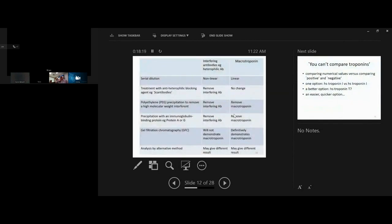Now, this is the hard slide, but don't worry about the details of all this if it sounds like gobbledygook. It's just to show that there are lots of things that the lab can and should do if we think we have an interfering antibody or a macrotroponin causing a high troponin result. Mostly the doctors are happy if we just do something to check the result and tell them if we think it's really right or wrong. They usually don't want to know why a result was wrong. But sometimes we can put 2 and 2 together and work out what might be going on by a series of tests like the ones I've outlined here.